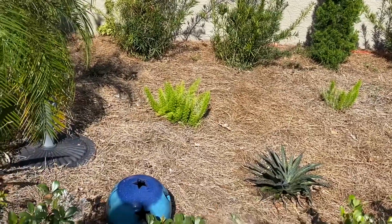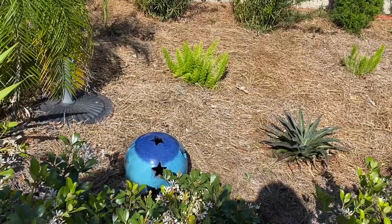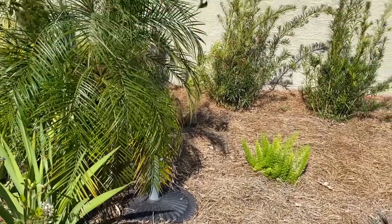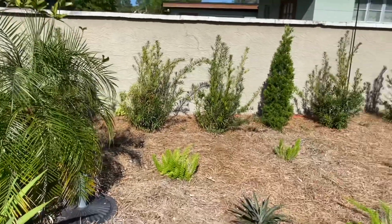Oh, you have another orb here. Yes, I have 3 or 4 in here. I like the spikes and I like that contrast. Yeah, around this garden, with spikes.